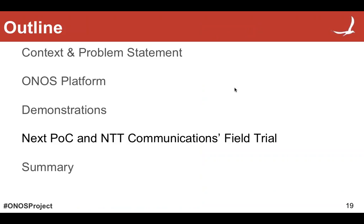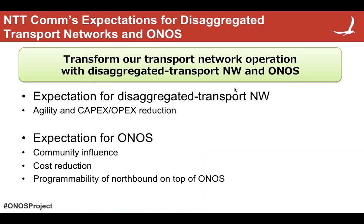Hi, this is Toru from NTT Communications. From this part, I will show our next POC plan and our NTT Communications deployment and field trial plan. First, let me explain our expectations for the ONOS project and ONOS controller. We, NTT Communications, intend to transform our wide area transport network operation with a disaggregated transport network and the ONOS controller. With a disaggregated transport network, we are aiming to achieve agility and cost reduction.